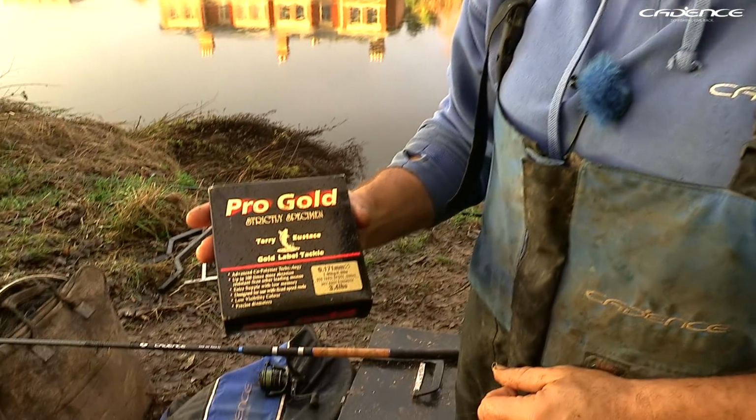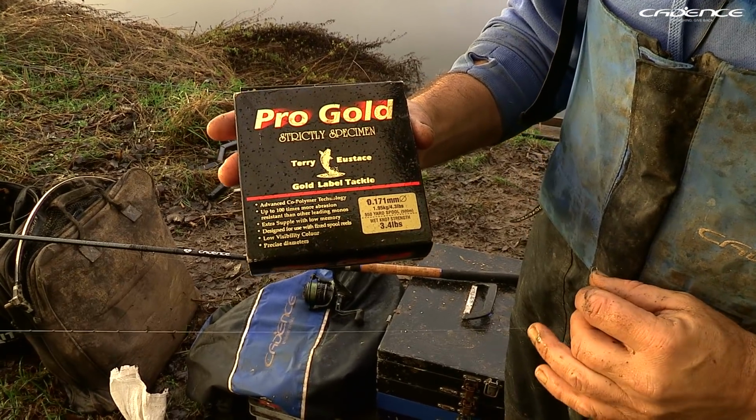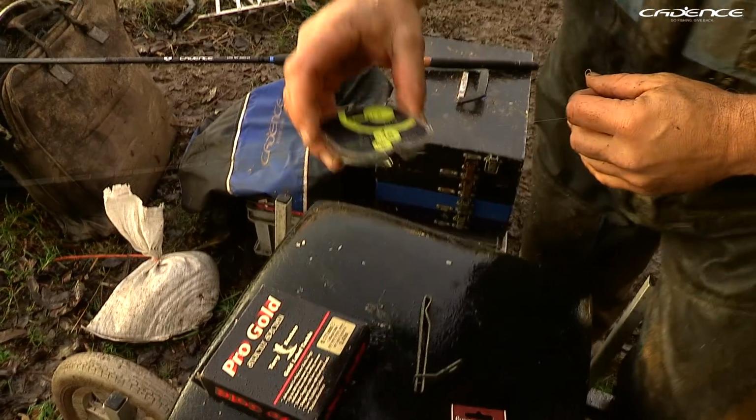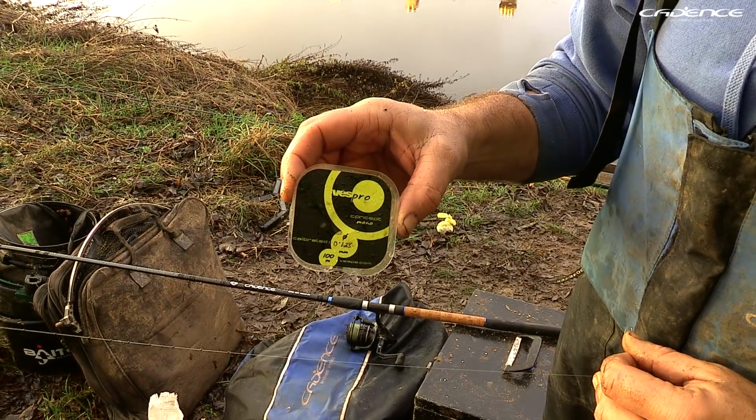The main line I used today on the stick float was this 3.4 pound Pro Gold, which has a diameter of 0.17 millimeter. And the hook length was this Vest Pro line in 0.125 millimeter.